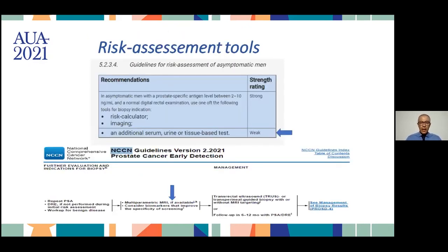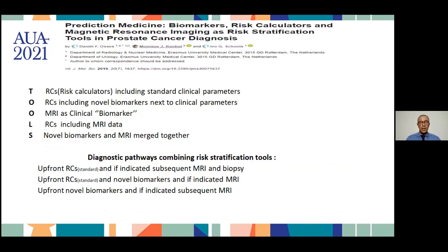The European guidelines recommend risk calculators and imaging and recommend biomarkers, but the strength of rating is weak, while NCCN guidelines recommend to consider biomarkers. This is an excellent review of risk stratification tools in prostate cancer diagnosis, combining biomarkers, risk calculators, and imaging, and shows the role of predictive medicine in decision-making.